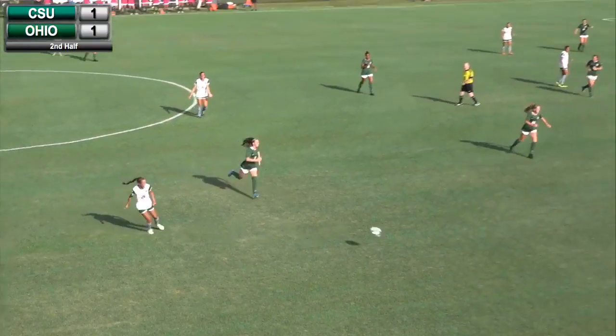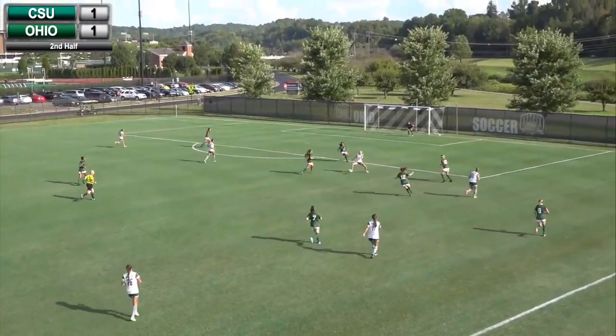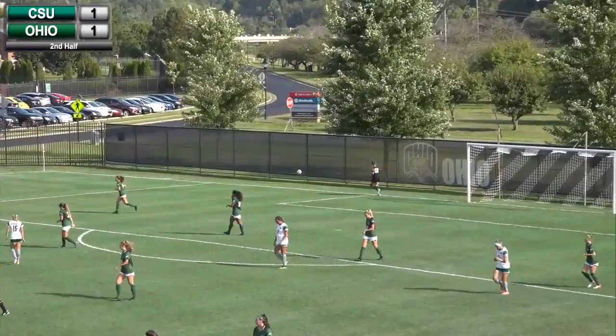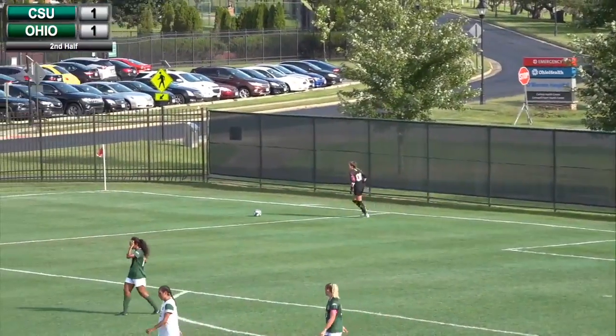Ohio trying to reapply the pressure here, Morgan Kalika to Molesky. Now to Doggerdas. Try to get it to Townsend. Collects it, now fires with the left foot, but far left of the left post. Nails out of bounds.